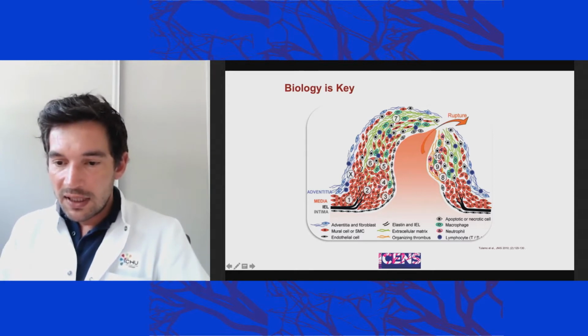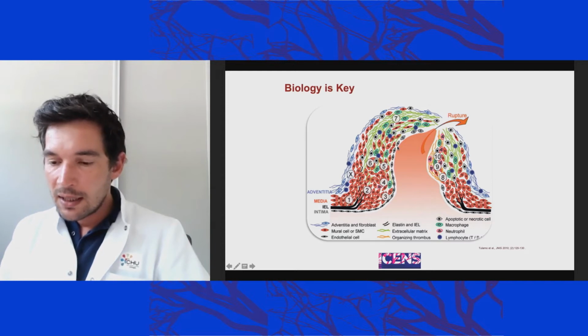We can observe in the arterial wall that there is a thickening of the arterial wall. There are few smooth muscle cells. There is also rupture of the intima, and this could lead to rupture of the aneurysms.